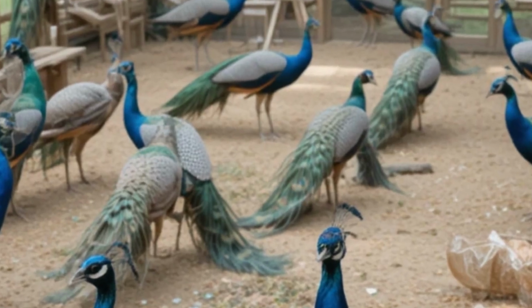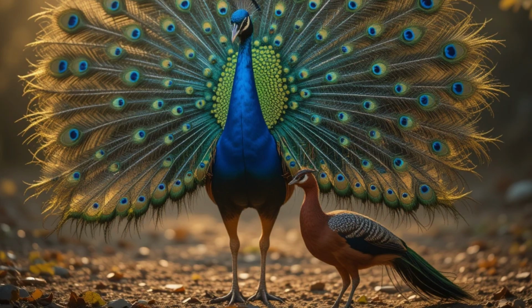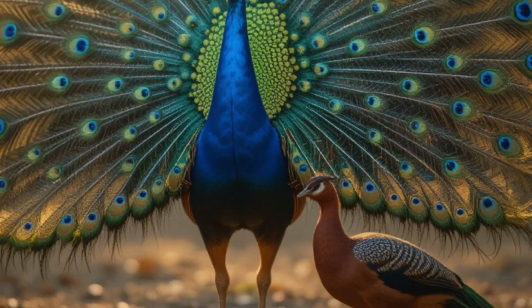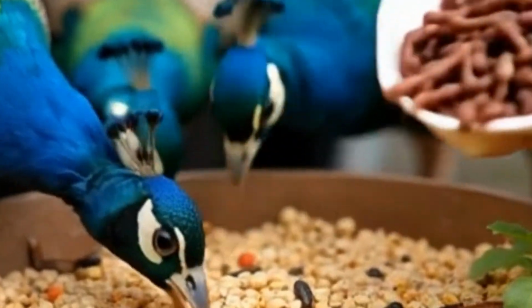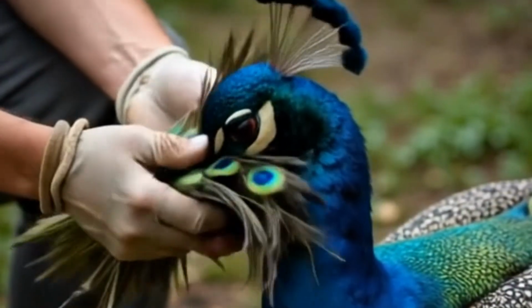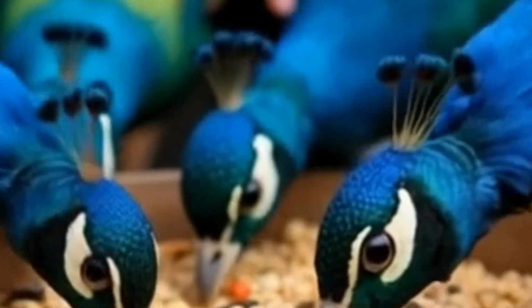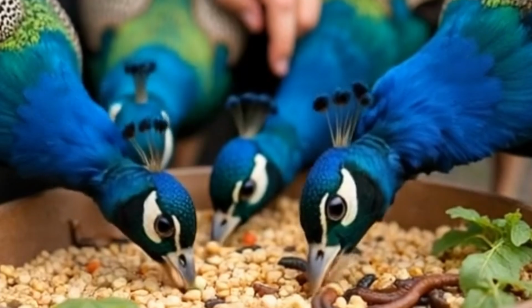As they grow, young peafowl begin to develop their signature plumage, though males won't have their full, vibrant tail feathers until they are around 3 to 4 years old. Under proper care, peafowl can live up to 35 years, making them a long-term commitment for farmers and bird enthusiasts alike. Peacocks are omnivorous birds that enjoy a diet of grains, insects, small snakes, fish, and frogs.